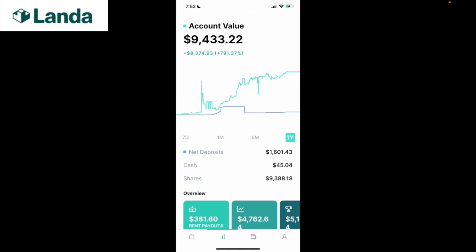Now let me actually walk you through this. Back then, when I started, I started with a little bit over $1,000. Yeah, a very small amount of money. And that's what I started with in July. There was nothing happening in September. I believe a little bit in October. All you are seeing right now until the end of 2021, technically it's just appreciation. I didn't do anything. And I actually had 250 shares in 3 properties.